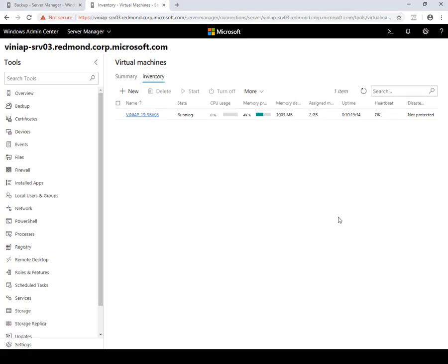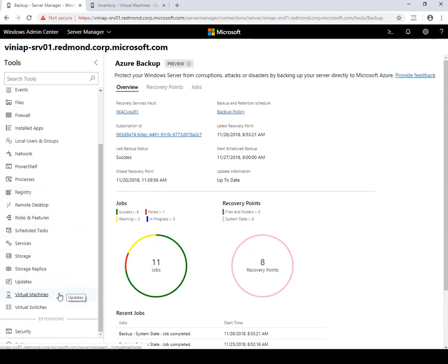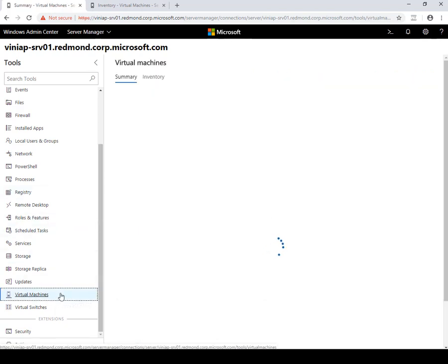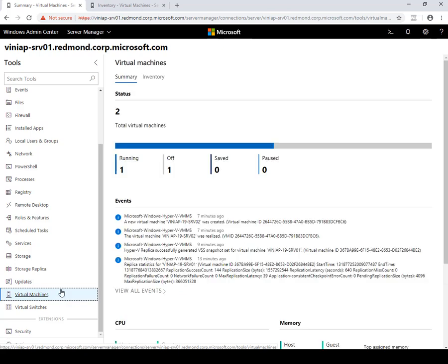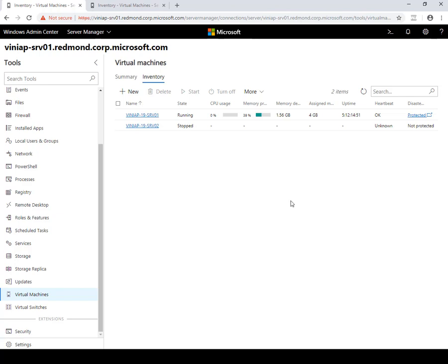Just so we don't have to wait, I have another server that I have already configured with Azure Site Recovery. So if we change the tab in here, we go back to the other server that is already configured. I click Virtual Machines. As you can see, the notification to use ASR is not showing for the server. I can click Inventory, and you can see that I have 2 virtual machines already configured in this server. One of those is already protected with Azure Site Recovery. So before we show that, let's see what it takes to actually protect a virtual machine using Azure Site Recovery using Windows Admin Center.